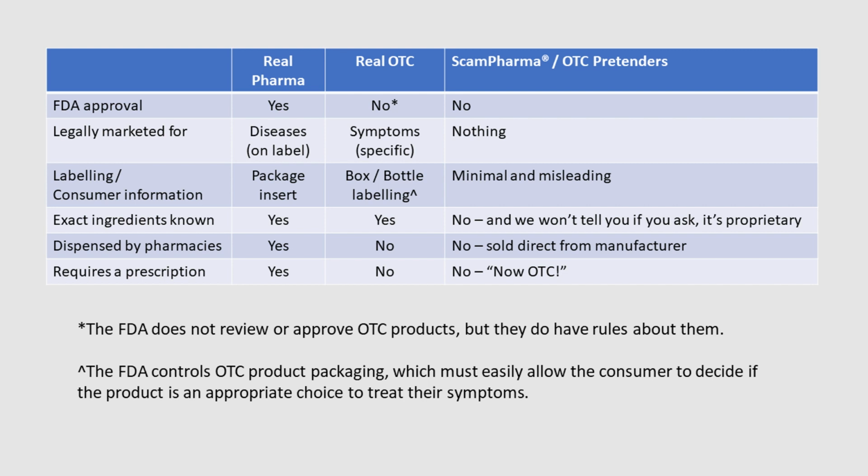What can these drugs be legally marketed for? Real pharma can be marketed for on-label diseases. Real OTC, for specific symptoms. The others, nothing.